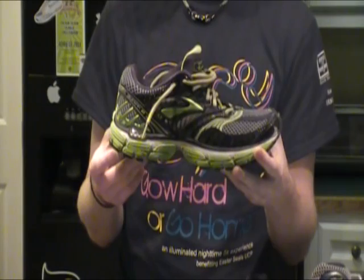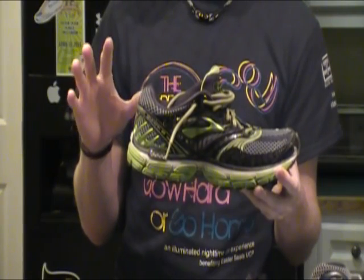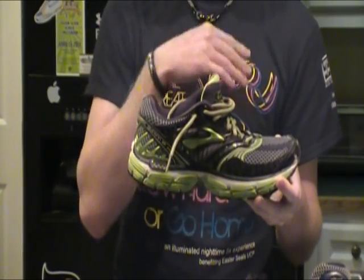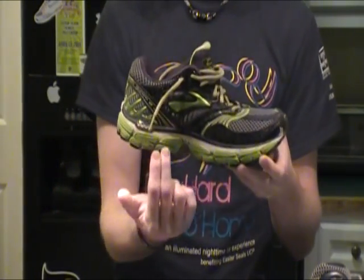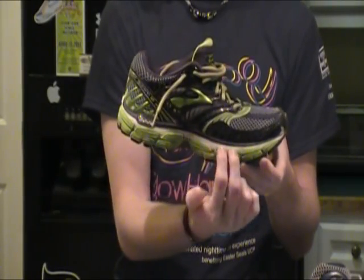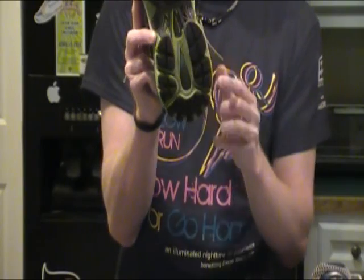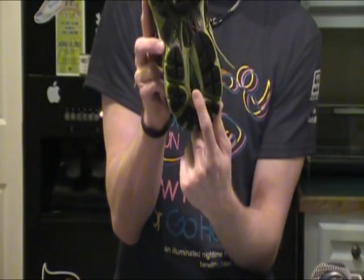Reason being, with the cushioning technology, normally around the $100 price point, the cushioning technology that company uses will be in the heel. When you go up to a higher price point, which is normally about $50 more, they will put that technology also in the forefoot. Brooks uses the DNA. You can kind of see it exposed a little bit down here in the heel.